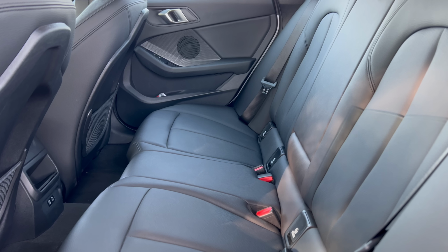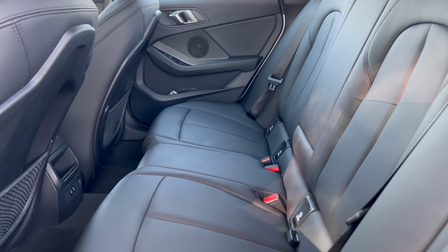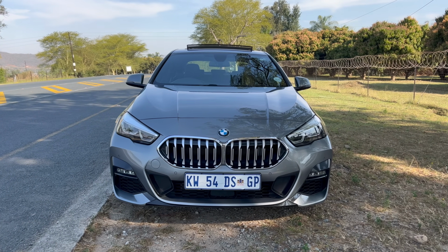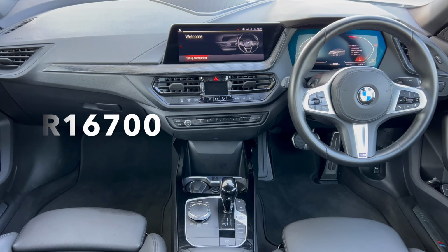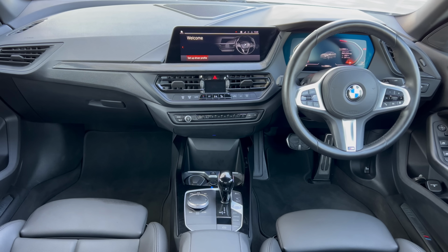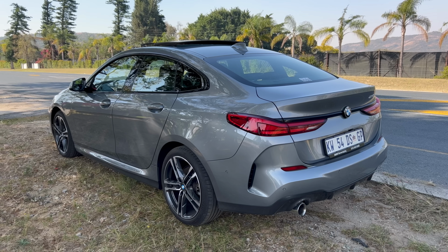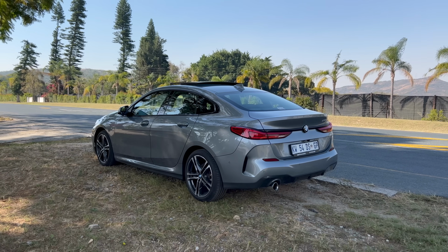If you finance a 500,000 rands low mileage 218i for 5 years with no deposit and no balloon payment, at an interest rate of 11.75%, your installment will be around 11,150. If you prefer brand new cars and decide to finance a 752,000 rands 218i, you are looking at a monthly installment of around 16,700. So for a brand new car, you'll pay over 5,000 rands more, and it doesn't end there. An installment of 16,700 multiplied by 60 months gives you around 1 million rands and some change. That's the money you would have paid over a period of 5 years for a 1.5-litre 3-cylinder BMW. Now let's have a moment of silence for our brothers and sisters who are gonna fall for this trap.